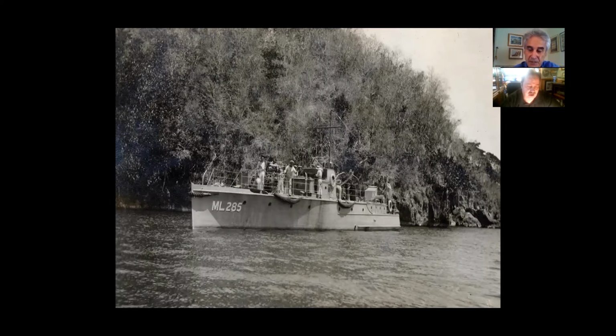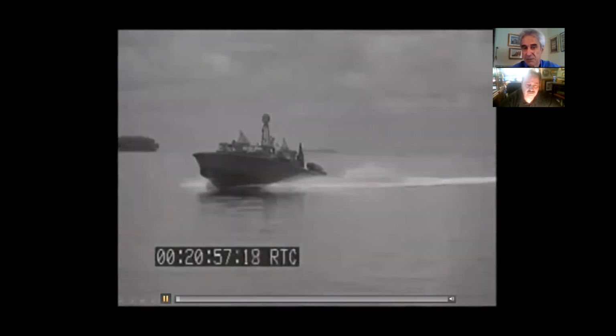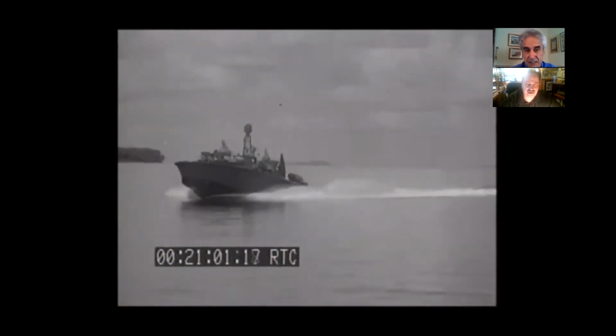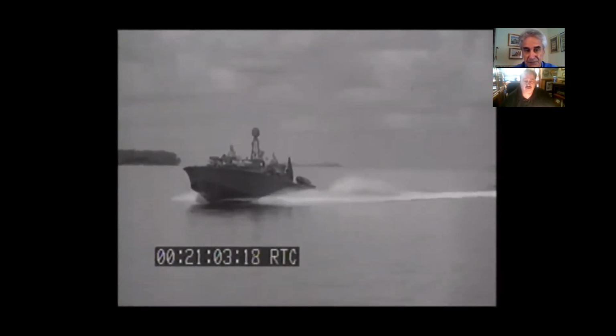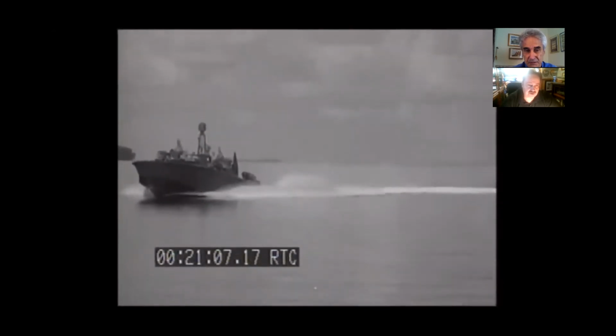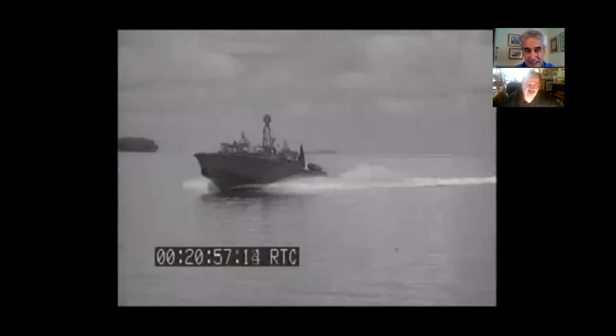Right. We've got some neat photos of that, Frank. But before that, let's show people a quick clip of what a PT boat looks like underway here. But this is very short, 10 seconds, but it gives people a good representation of what they look like. Yeah, it does. This is a nice picture of an Elco later war boat operating in the Pacific. You know, she's just a fantastic looking boat and carried an awful lot of firepower. I bet it did. Yeah.